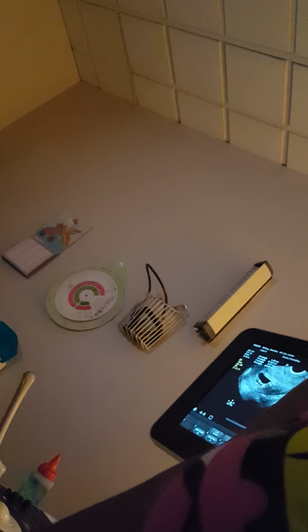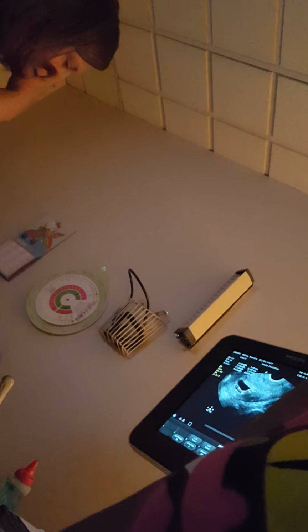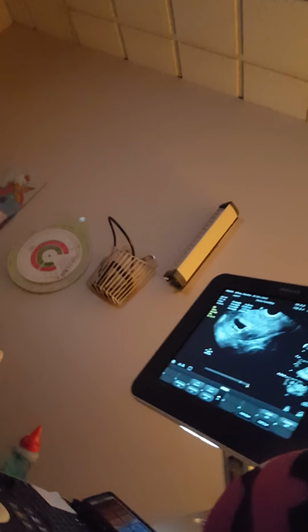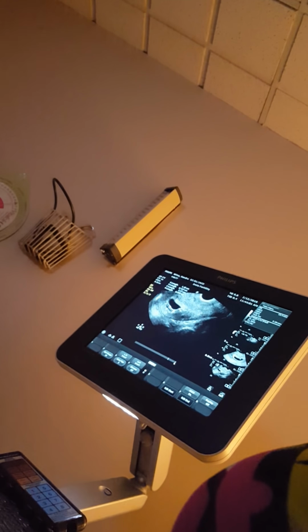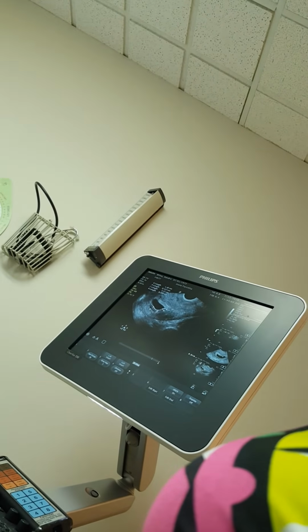Right. But then it's still gonna scare me, because like the last time I thought I was miscarrying. Listen, anytime you're scared, you need to portal. Of course you're nervous, so absolutely, just portal us. The nurse will get back to you.